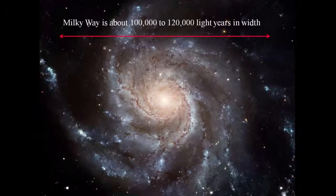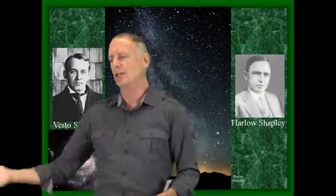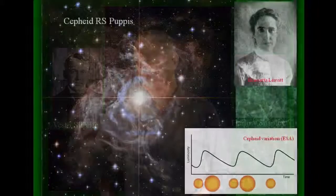Our galaxy is just one of billions of galaxies that are out there. In fact, there's about 1 trillion stars in our galaxy. It's a little bit bigger than most galaxies, so it's an amazing place. And Shapley was the first one to recognize just how amazing it was. Imagine back in the early 1900s when they were making these discoveries, how exciting it must have been.